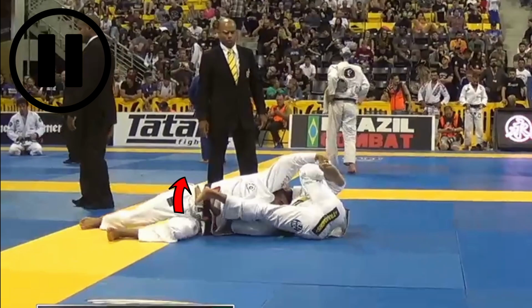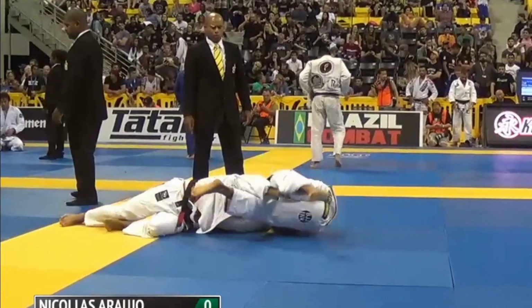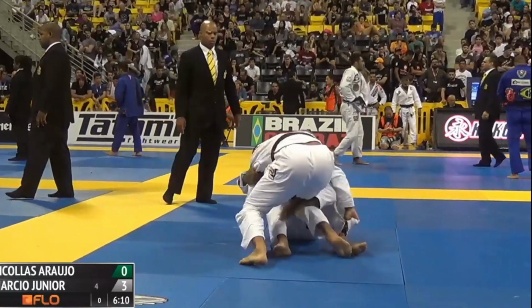So you can continue with the long step pass around the same side of the guard, or you can try to hop over and pass to the opposite side. What we see Marcio do is just use it to re-enter the knee cut pass.